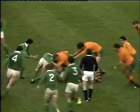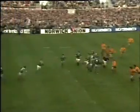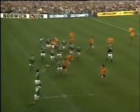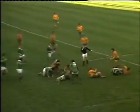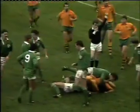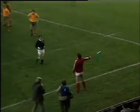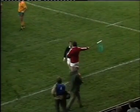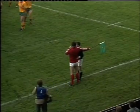No high tackle. It was around the shoulders. The crowd trying to referee that time. There's an overlap here. Finn. Lost ahead by Ireland. Good defence, Australia. But the crowd calling for a high tackle. Here's our friend, Mr. Norling. The referee adjudged the tackle as being around the shoulders. I thought it was.